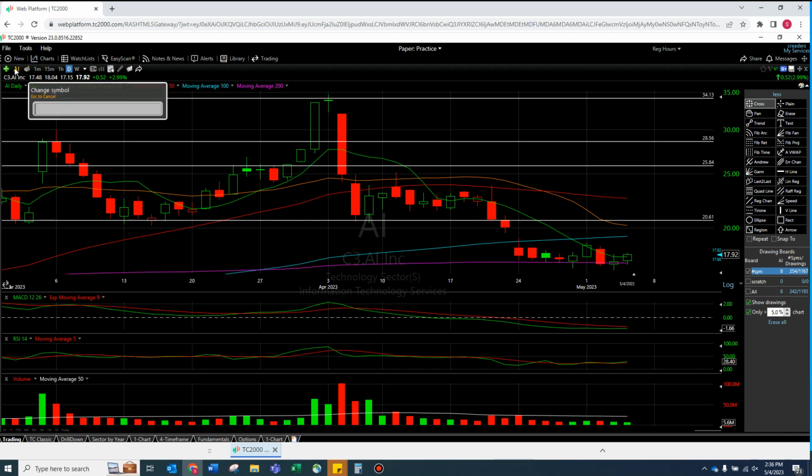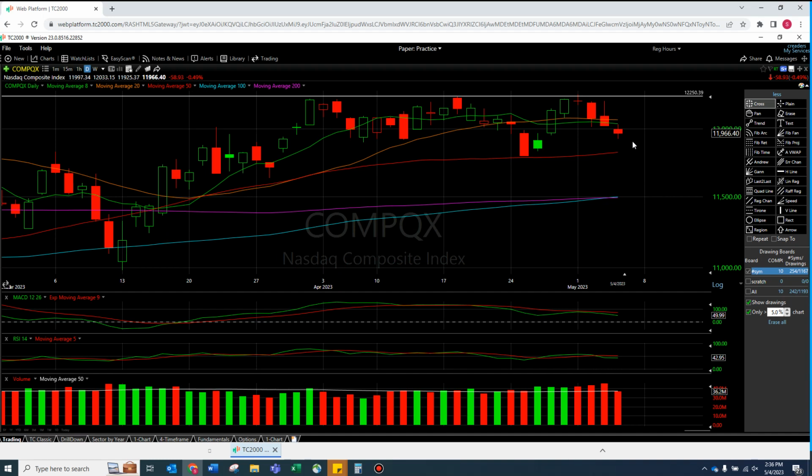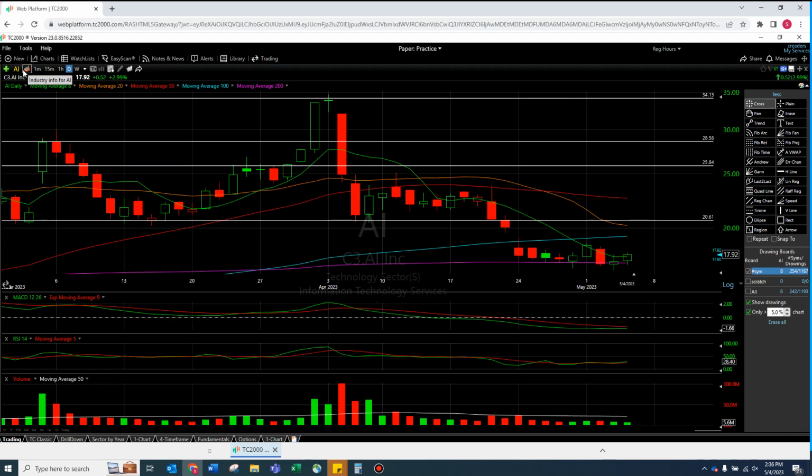Let me quickly show the NASDAQ. NASDAQ's been a little iffy. You can see it now looks like we have lost the 8 and the 20 and possibly confirmed it. This is a little more doji than I'd call confirmation, but it seems like NASDAQ wants to come down to 11.8. NASDAQ came so close to breaking my 1225 and just never could. NASDAQ looking scary has me really worried that AI is not going to hold this and might drop.